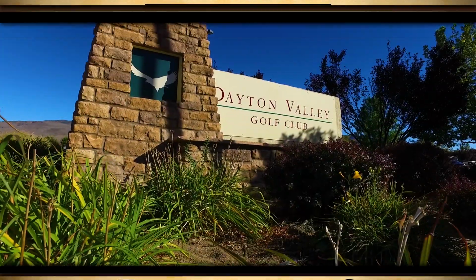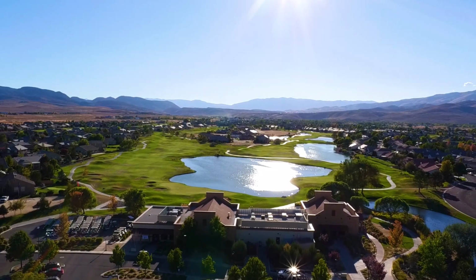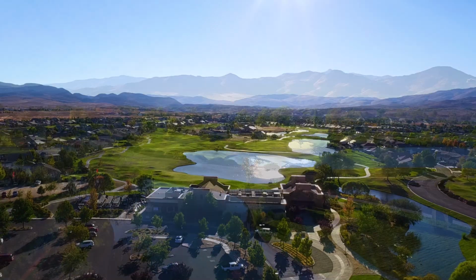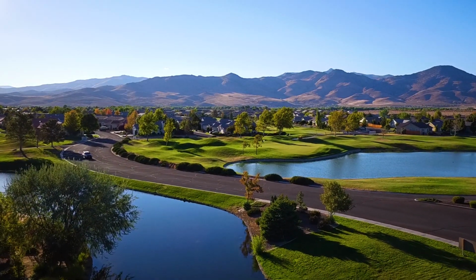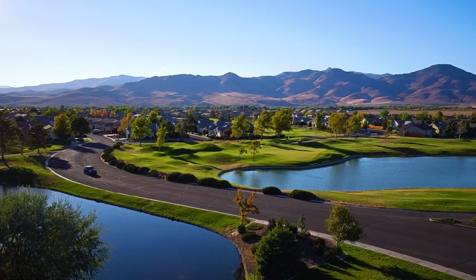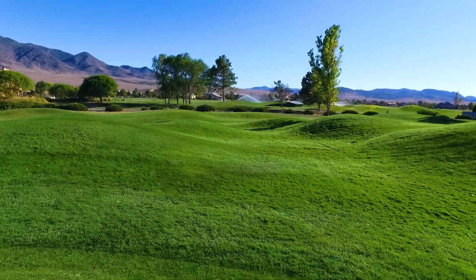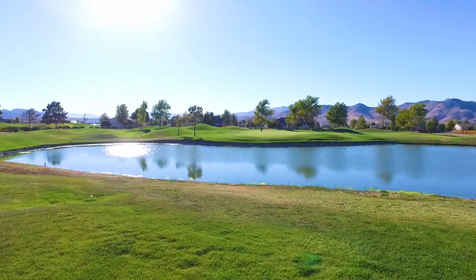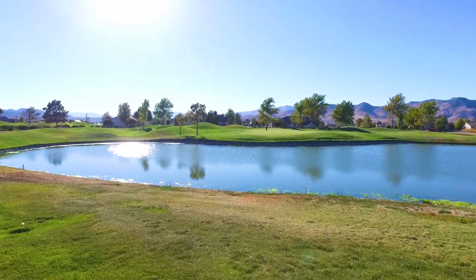The Dayton Valley Golf Club is a beautiful oasis in the Nevada high desert and has lakes on 10 of the 18 holes, surrounded by the majestic mountains of the eastern Sierra Nevada. Enjoy mountainous views and excellent conditions year-round. Dayton Valley Golf Club opened in the spring of 1991. It was designed by Arnold Palmer and Ed Seay.